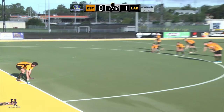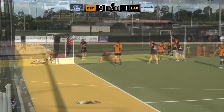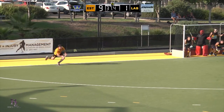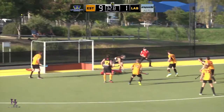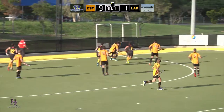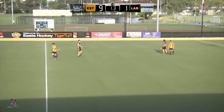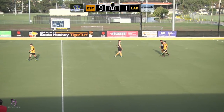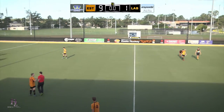The variation of Weber. He's gone outstretched from Owen Webb's right strike there. You'll see it bang into the back. It's gone out. It's gone to Weber. He's had another go. Can't get past. Webb has another go. Weber. Webb makes the save. The East Tigers, the home side, coming over the top of Labrador from the coast. 9-1 in a great display here this afternoon.